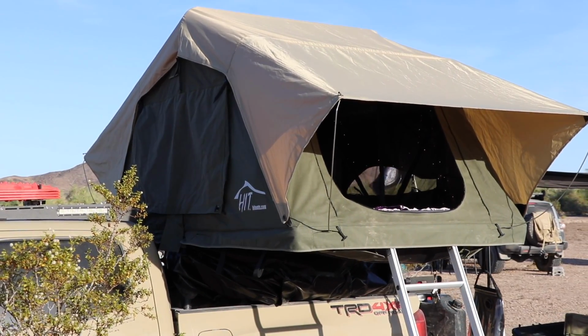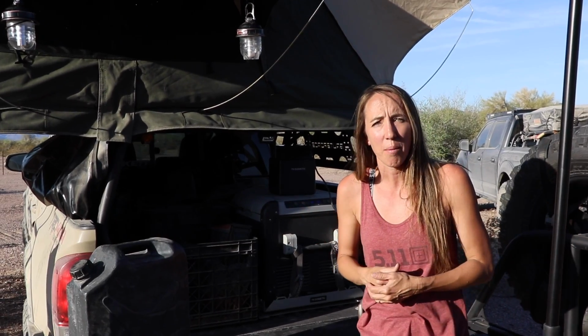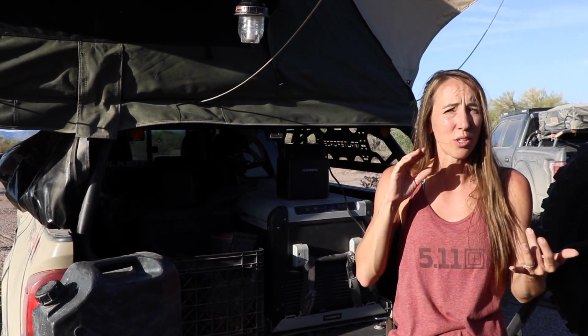What tent do you have popped up there? So this is a high-end tent, and it's just super ruggedized. I camp year round, and I wanted something that handles wind and all the other things that Southern California throws at us.